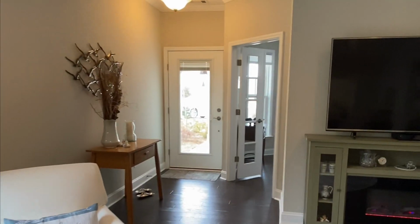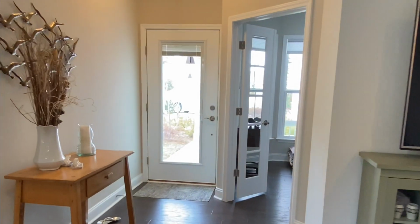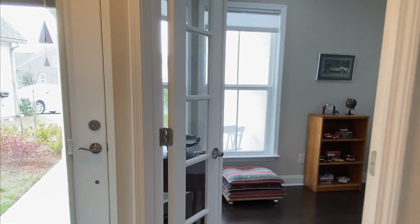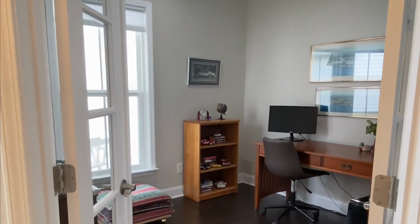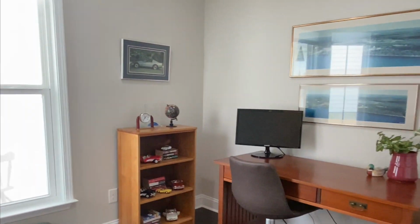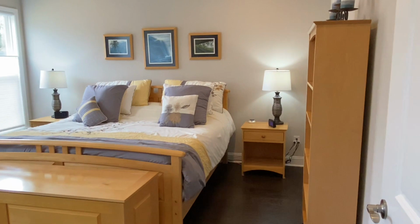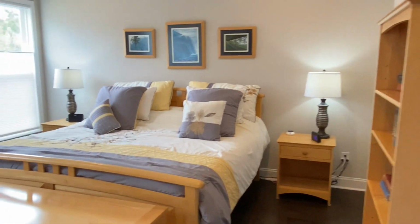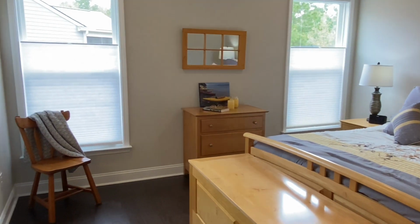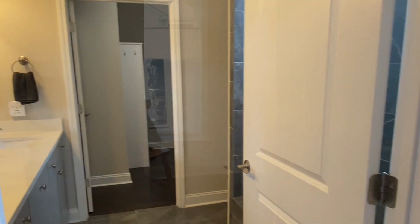Back at the front of the home, behind French doors, you'll find a room that's perfect for an office or a den. The closet has electrical outlets so you can keep your printers and other hardware hidden from view. The first of 2 bedrooms is the owner's suite. The owner's bathroom has a raised vanity with quartz countertops, 2 sinks, framed mirrors, and a frameless shower.